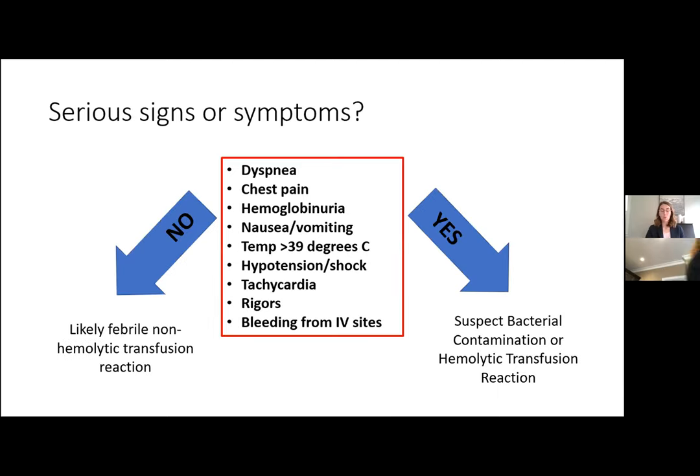So when assessing a patient with a febrile transfusion reaction, or really any reaction, it's important to determine if there are any serious signs or symptoms. These include, as listed here in the middle, dyspnea, chest pain, hemoglobinuria, nausea or vomiting, temperature greater than 39 degrees, hypotension, tachycardia, rigors, or bleeding from IV sites.